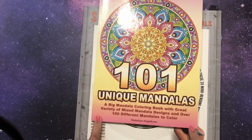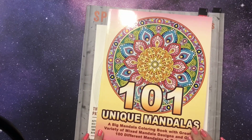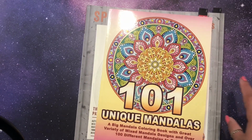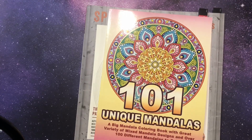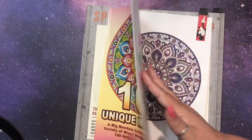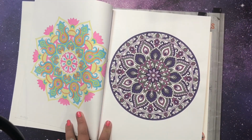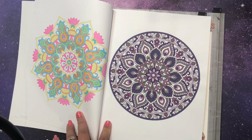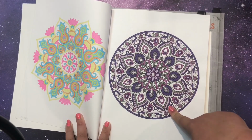101 Unique Mandalas by Camellia and Cova. This was the first book by her I got. I absolutely love it. This one has a variety of different types of mandalas, so like circles and squares and shapes and animals and all this fun stuff. Ones with words, ones with scenes. So I do this one randomly, and I did this page, which is actually when I just got my Faber-Castell Pitt Artist Pens, and I wanted to try them out, so I did. There it is.